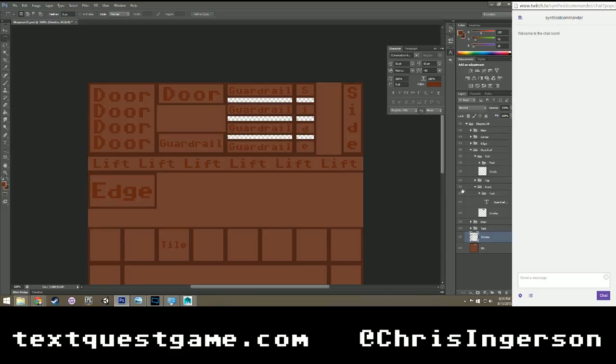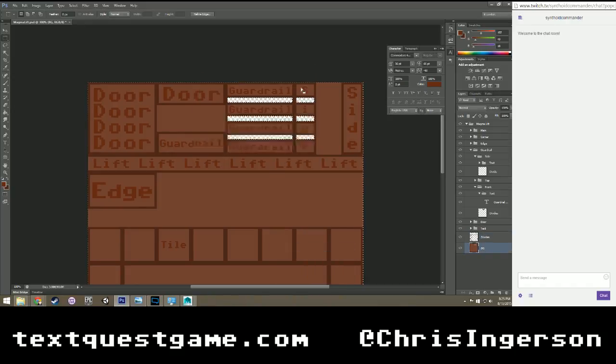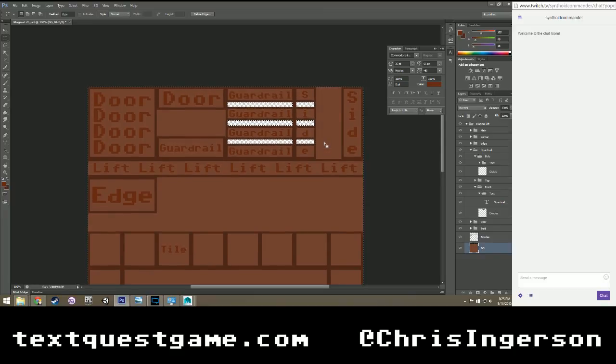Now, if we were to toggle off front, well, of course, the background. Load selection, magma left background. You know what? It's probably going to just be easier to move all of this. Although, actually, this is going to be 64, I think. Or, what the heck?